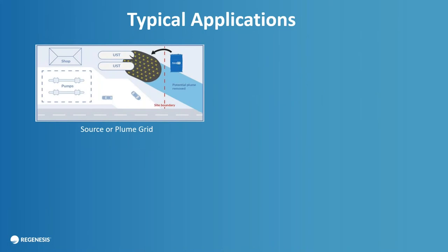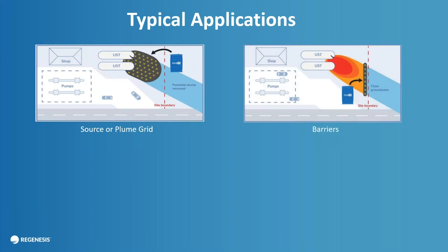So taking this liquid, a typical application would be source or plume grid treatment. Any part of the plume, we see that. PetroFix treats high and low concentrations effectively. We also see a lot of use with barriers. I think I looked at that once.